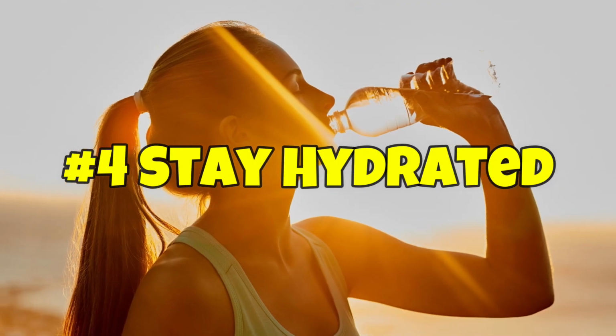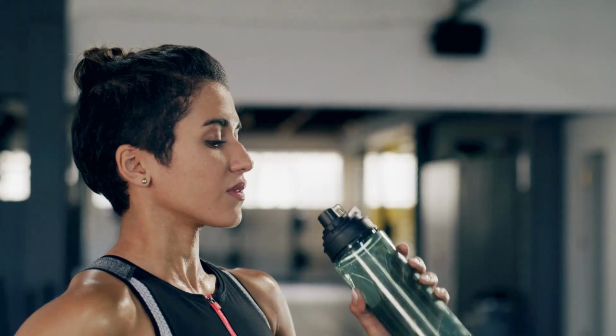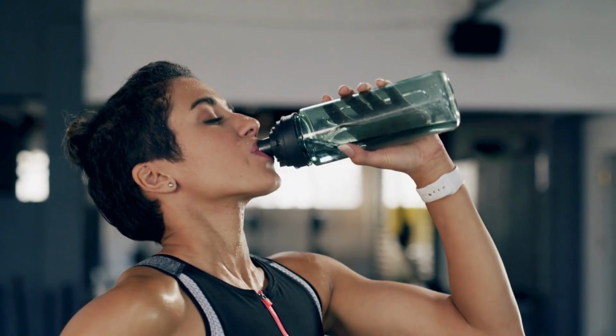Secret number 4. Stay hydrated. The second is to stay hydrated during your fasting period. Drinking enough water is essential during fasting, as it helps you stay full and flushes toxins out of your body.